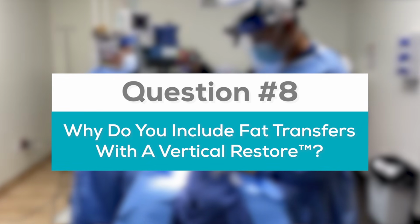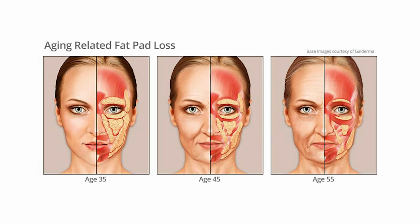So this is a great question, and it's why most of our outcomes include a fat transfer with the vertical restore. Remember what we said earlier in the very beginning of the video: you are sagging and losing volume at the same time, and your skin is starting to age. So all these things are happening together.